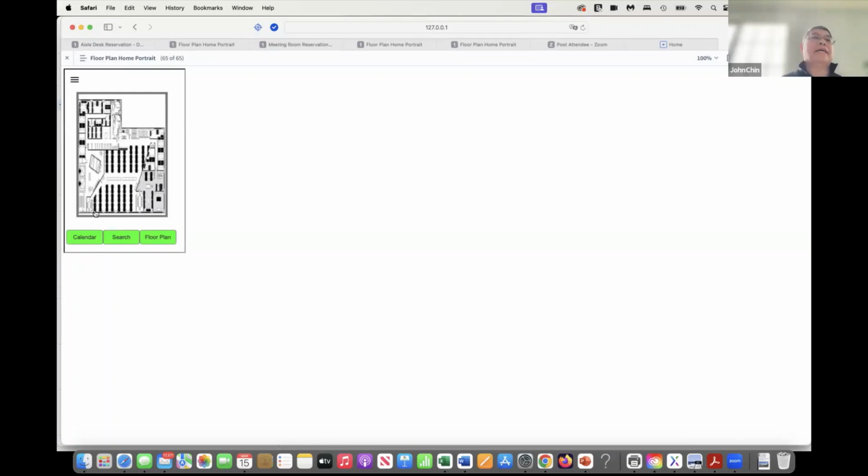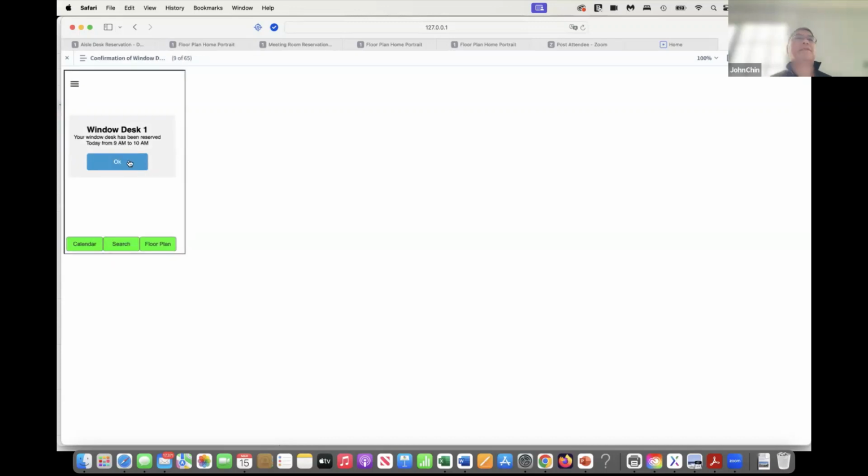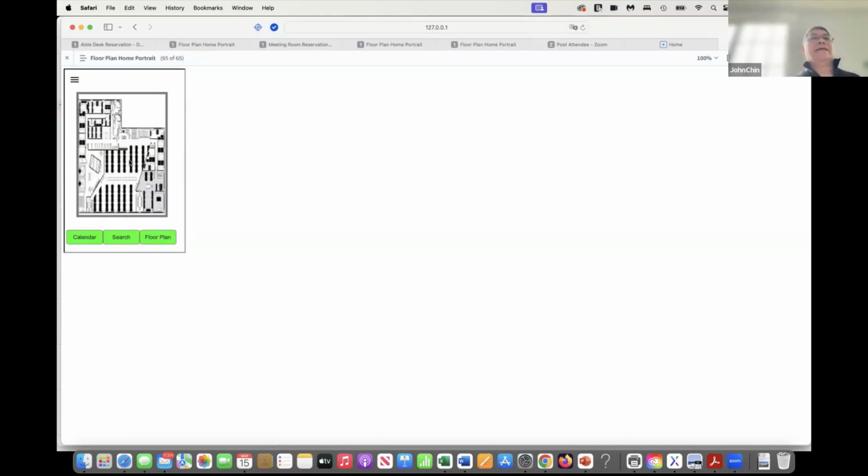And as you notice, it has a window desk as opposed to an aisle desk or something else. So let's do that. If I want a window desk, same thing, I could book it, etc. So you have these types of prototypes of these different use cases and scenarios that you would create.